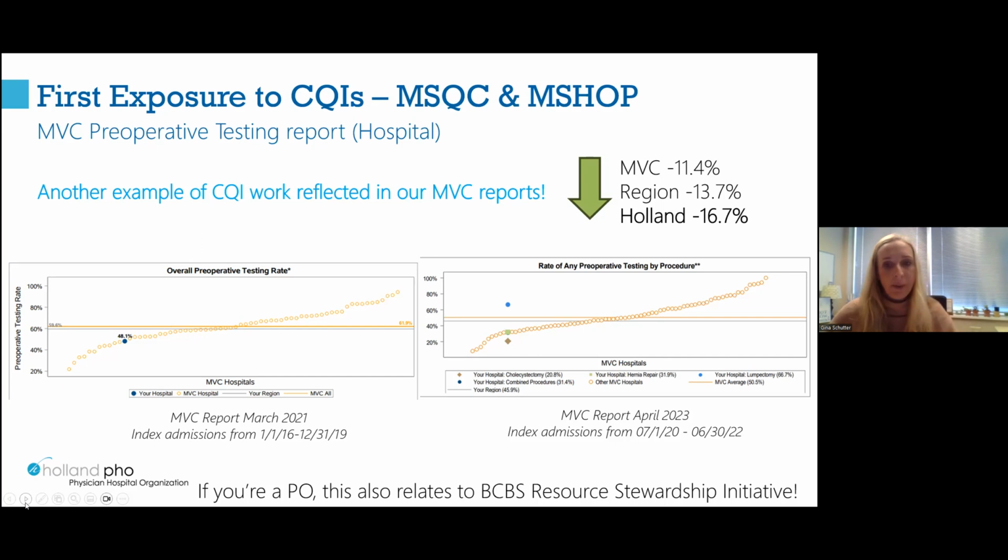So another reminder too, this relates to the Blue Cross Resource Stewardship. It's another way that Blue Cross rewards POs for doing things right. There's another income stream associated with this, but a different initiative. Go to the next slide for me, Christy.